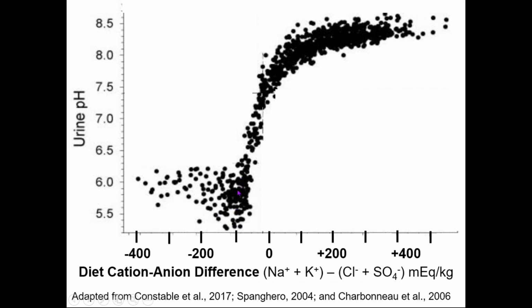In fact, in the Peter Constable study, what you see is that as animals are fed an even lower DCAD diet, their urine pH starts rising. They explained that by showing that these animals actually decrease their dry matter intake. They're trying to save themselves from an uncompensated metabolic acidosis, and the only way they can do it is to decrease dry matter intake.